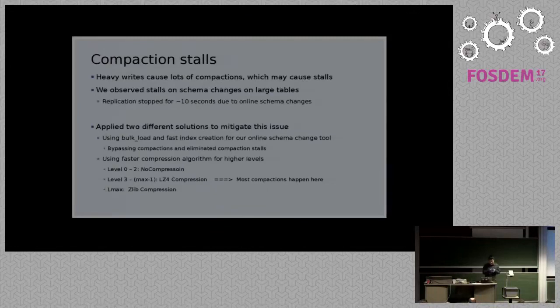And compaction stalls from heavy writes are something we often see in production. Heavy writes cause lots of compactions, which may cause stalls. We observed stalls on schema changes. We use an online schema change tool, a bit different from GitHub's Ghost, but it's basically recreating tables on schema change. Previously it loaded too much into the memtable and caused too many compactions, which stalled replication for about 10 seconds, even though it's called an online schema change tool.